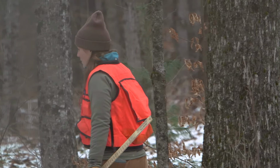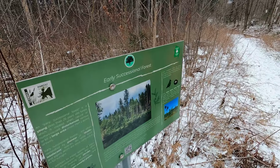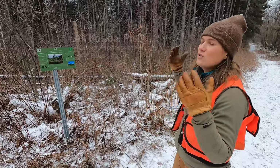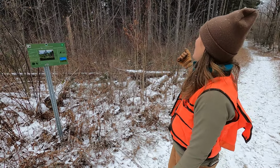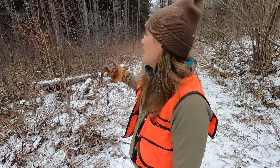So this was toppled in a microburst, I believe. What it created was this beautiful early successional habitat. So these are sort of smaller trees. They're also different species. They're species that do really well in the sun. So you have paper birch and pin cherry, and let's see, white ash, and what else am I seeing in here? Lots of striped maple.